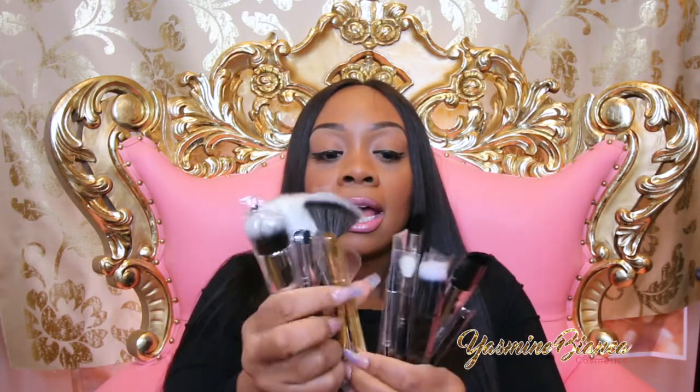So anyway, I also got some Morphe brushes. Here they are right here. The gold ones are the ones that Morphe teamed up with Jaclyn Hill for. And I got some more fluffy brushes, some more eyeshadow brushes, a foundation brush, because I typically don't use brushes to apply my foundation. I normally use a beauty blender. But I wanted to try the brush technique to see if it changed. I see a lot of makeup artists using the brush technique, but then they go right back over with the beauty blender. So I don't know, we'll see how this works.